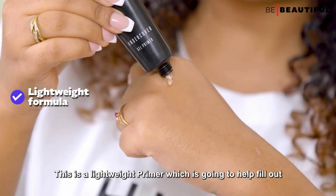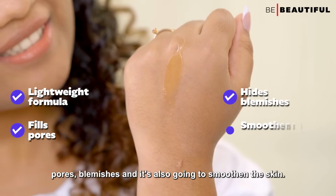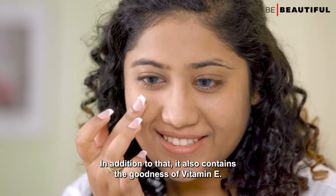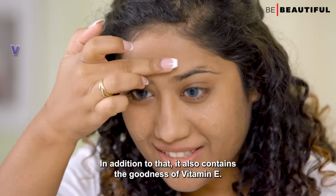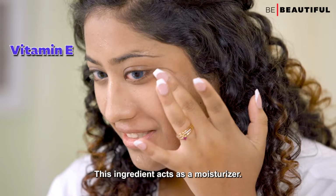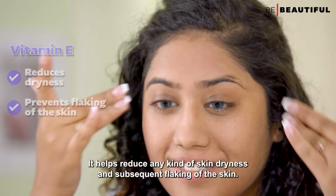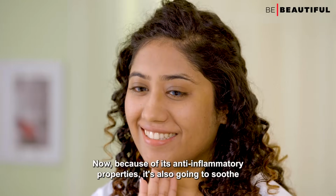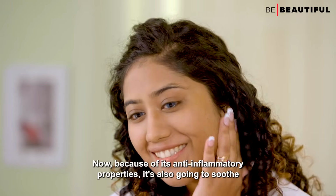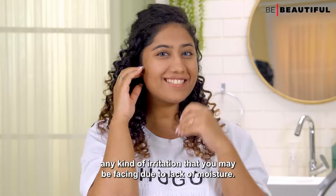This is a lightweight primer which is going to help fill out pores, blemishes, and it's also going to smoothen the skin. In addition to that, it also contains the goodness of vitamin E. This ingredient acts as a moisturizer. It helps reduce any kind of skin dryness and subsequent flaking of the skin. Now, because of its anti-inflammatory properties, it's also going to soothe any kind of irritation that you may be facing due to lack of moisture.